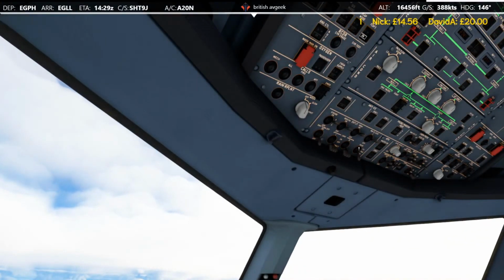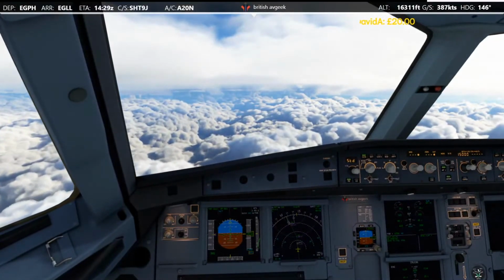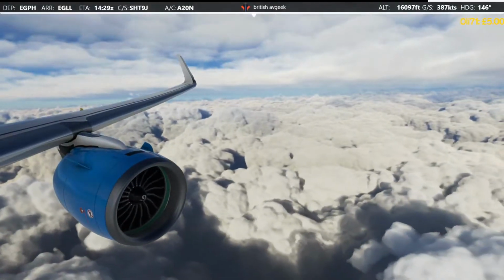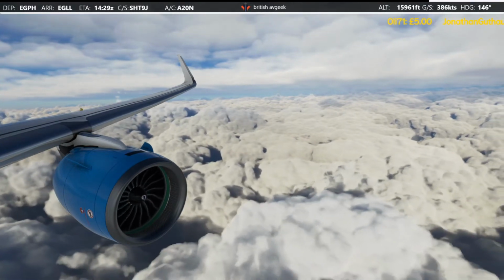Ascot 2113, turn left heading 090. Great to have you back with us as well. Left 090 degrees, Ascot 2113. Super busy. Let's go. Descent. 25 miles, runway 27, descend to altitude 5,000 feet, QNH 1015. Altitude 5,000 feet, QNH 1015, Ascot 2113.